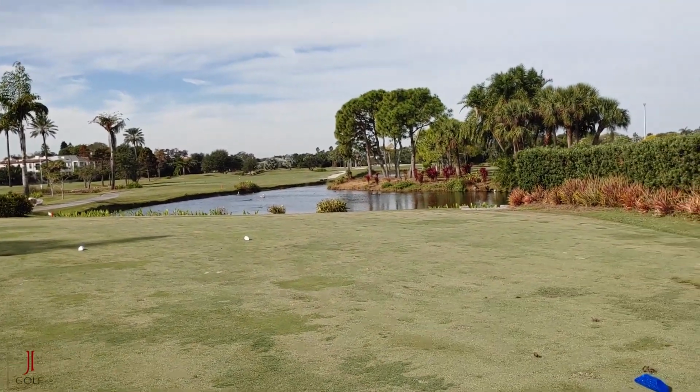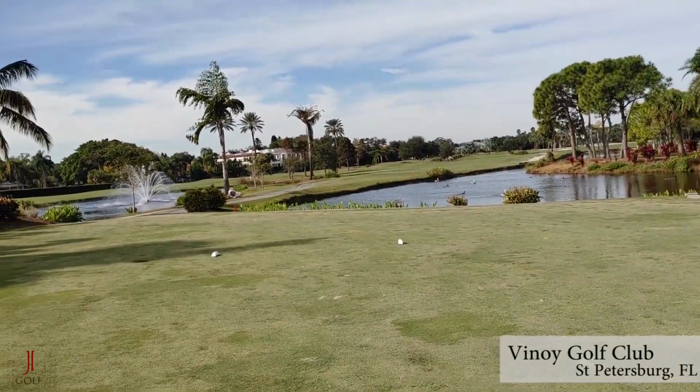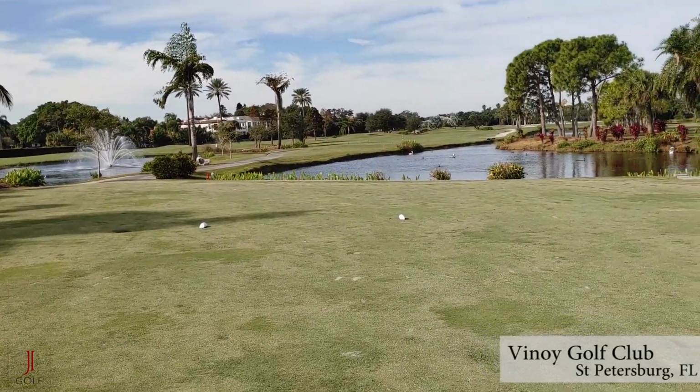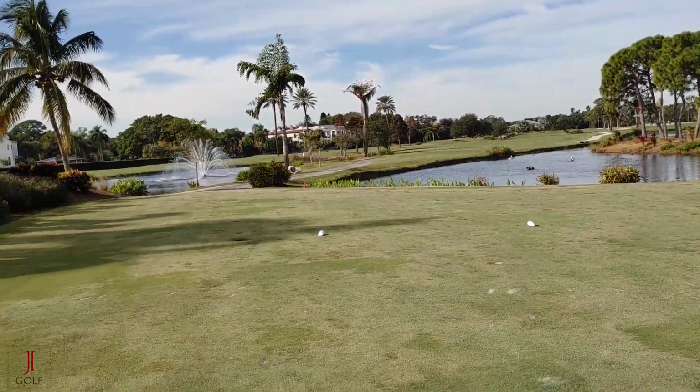Right, guys, welcome back. This is part two of the Vinoy here in St. Petersburg. If you watched part one, then you know where we're at. This is number 10. It's a short par four, dogleg right.